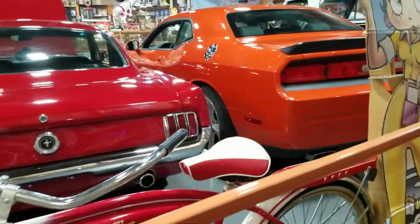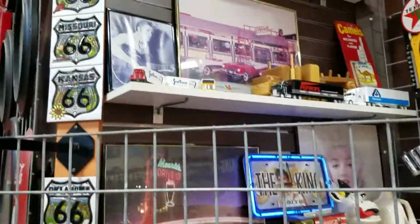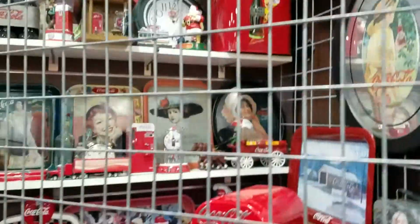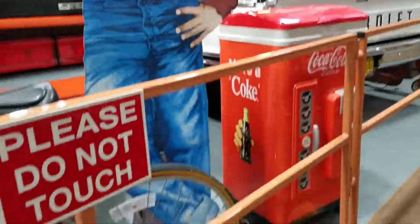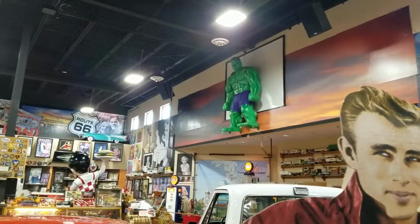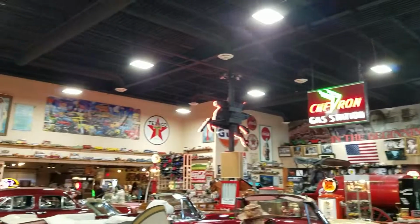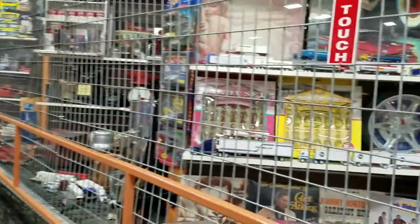There's a Western Flyer bike. And there's some more cars, records, Marilyn, of course, Elvis. Coke stuff. There's a tall James Dean. Oh, and look at the Hulk from over here. There's a red light, chevron. It just really is a cool place. He's got a lot of stuff in here. I didn't even notice that Bob's Big Boy over there. I used to eat there a lot when I was a kid.